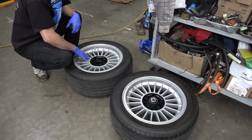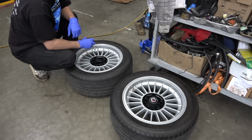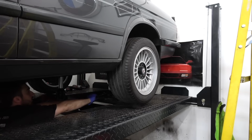I got my rear two wheels finished. By the way, I was here till 3:30 in the morning yesterday when I was filming, and I gotta get this thing done for the Vintage. So I had that motivation in me. Caps installed.